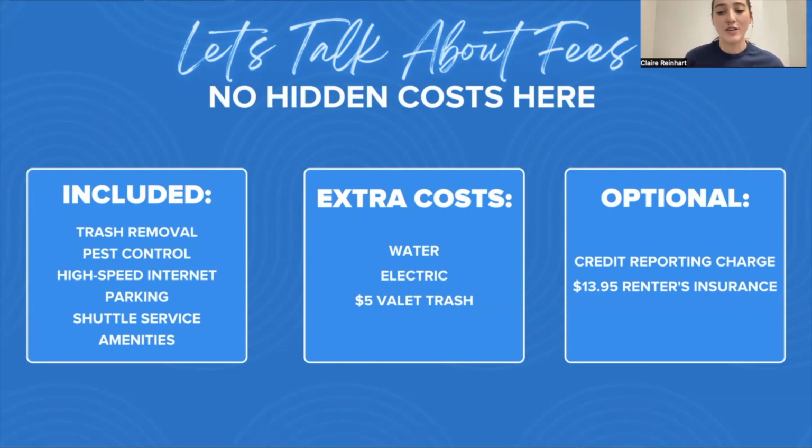And the next one is going to be a $13.95 renter's insurance charge. We do require renter's insurance here at Aspen, but it's not required to opt in for ours. You can always provide us your own policy closer to move-in, and then we'll remove that fee for you at that time.